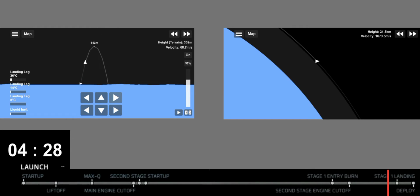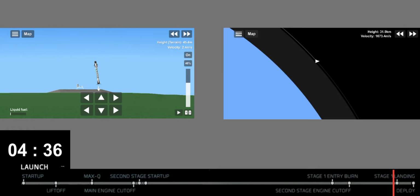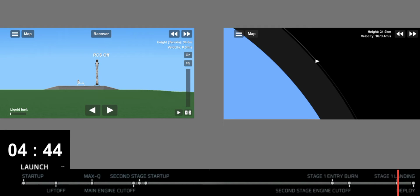We don't have views of the first stage right now. It looks like we got it back. And the landing burn is currently underway. Back shutdown. Stage 1 landing is confirmed.